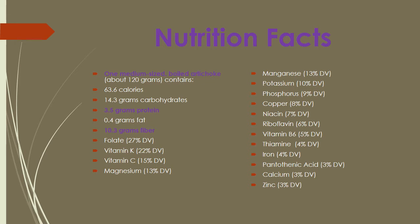Look at this, 3.5 grams of protein. Amazing. 0.4 grams of fat, and a whopping 10.3 grams of fiber. How nice is that? Now, folate comes in at 27% DV, excellent source. Vitamin K comes in at 22% DV, excellent source.